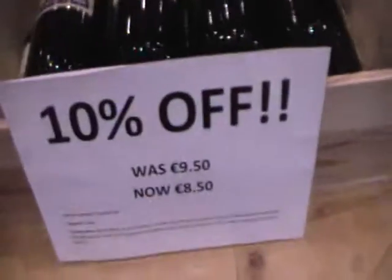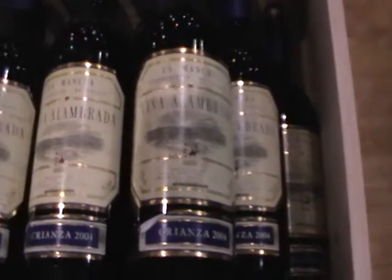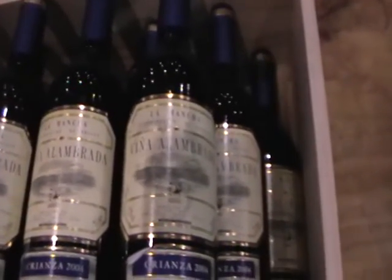There's the old reliable one here. It's down from 9.50 to 8.50. That's the Vina Alumbrada, one of the most popular wines in the shop, and justifiably so. Very, very silky smooth, again from Spain, again Tempranillo, and lovely in cherry and strawberry fruit.